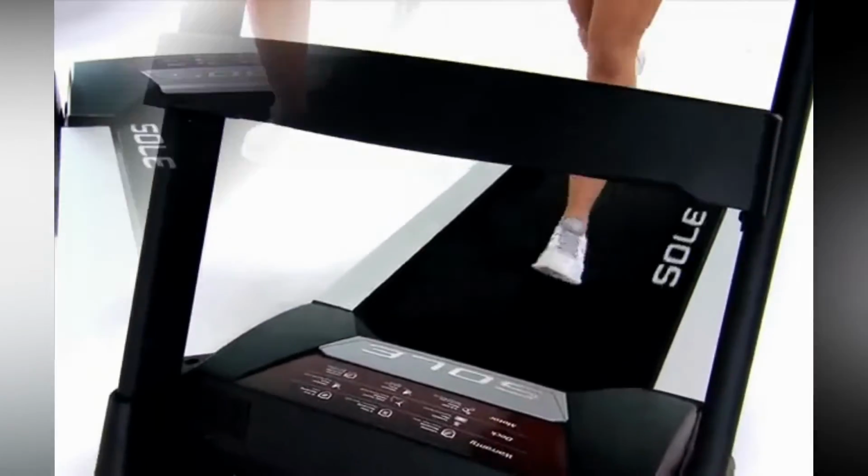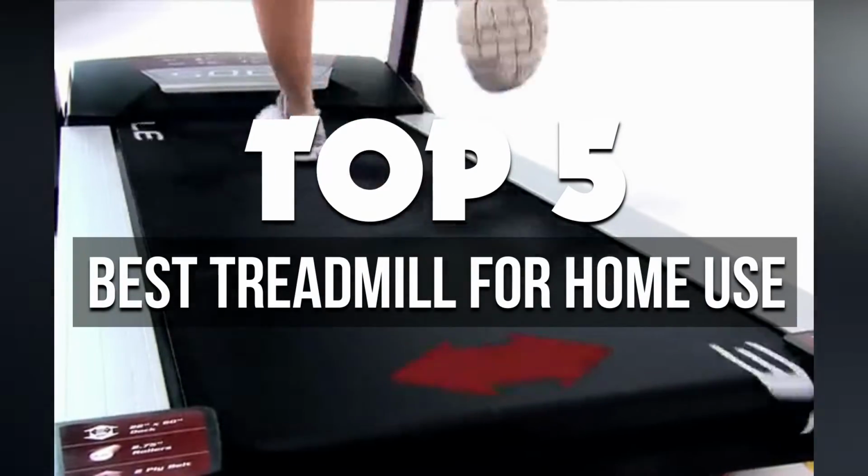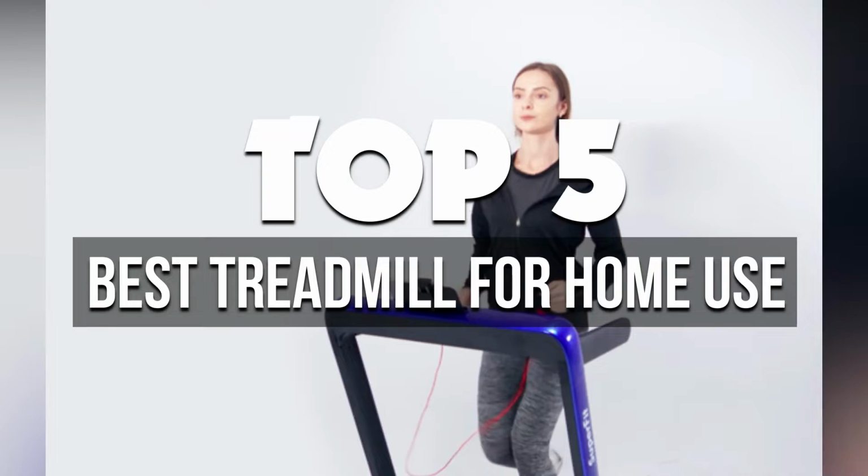In this video, we're breaking down the 5 best treadmills for home use available right now. We've included options for every type of consumer.